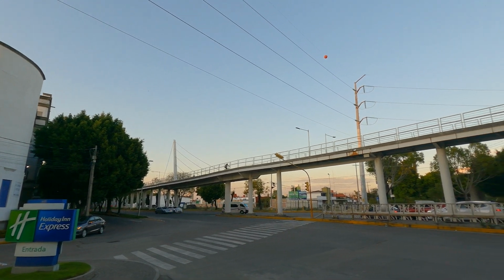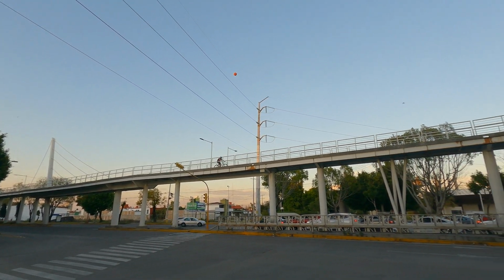It's actually like this pedestrian crossing. It's up high. We might try to insert a clip of that.